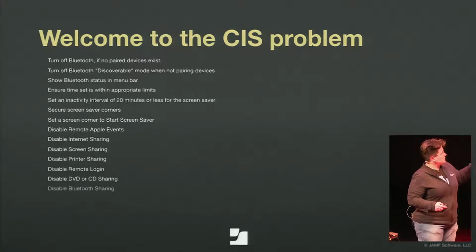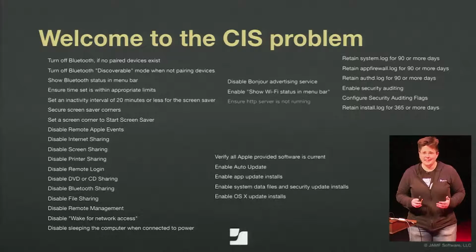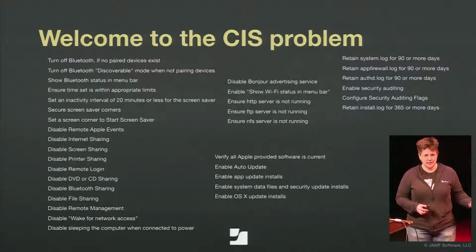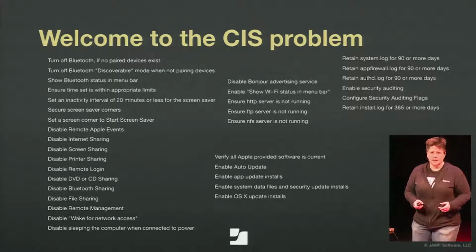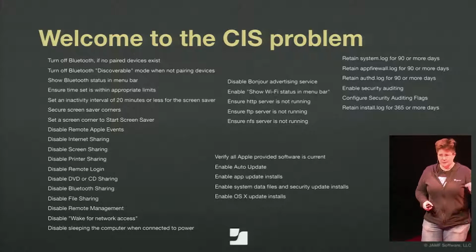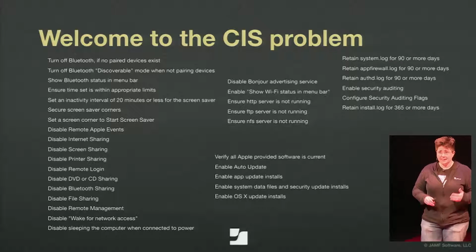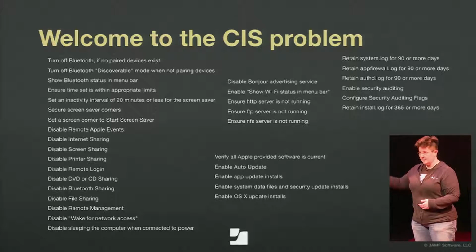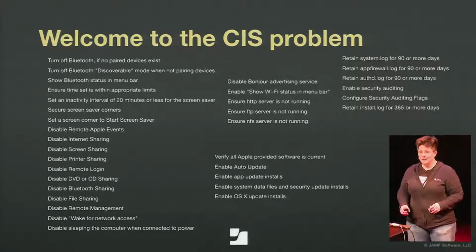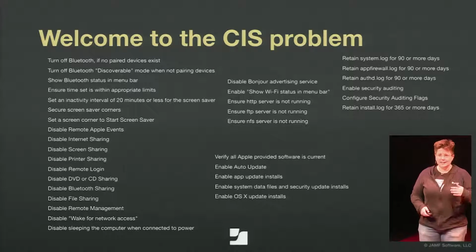You thought the screen was blurry before? There's a lot of stuff going on here. The good thing about the benchmarks that these organizations provide is that they're extremely granular and in often cases very binary. Let's look at a particular property list, a particular key, and let's see if it's set to true or false. And true is compliant, false might not be compliant. That's great. It's very easy to say I'm compliant in these 3 ways, I am non-compliant in these 20 ways, whatever that might be. As you might imagine, translating this into a management solution is a big mess.